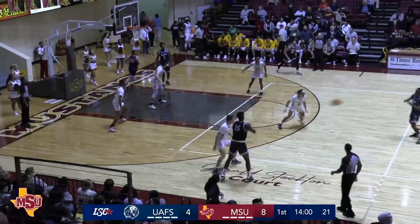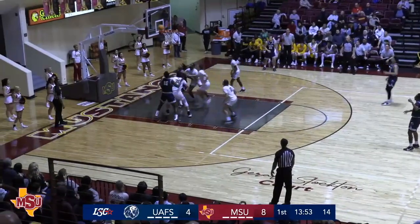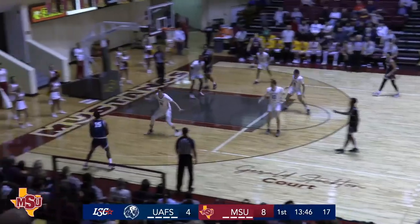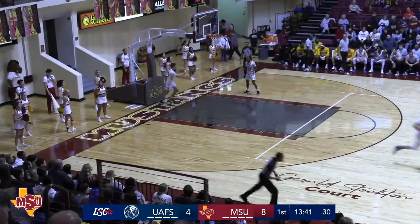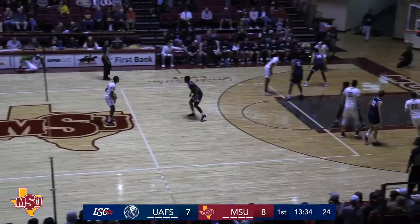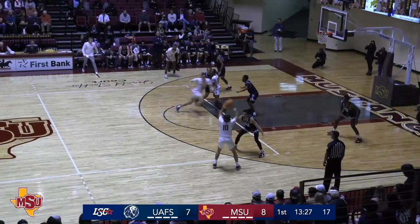Bush bounces it ahead to Cadeau de Dio. Cadeau de Dio shooting over Hamilton. That is no good. The ball gets punched out to Brown on the right sideline, and it's back out to the perimeter, and a left side three-pointer is good. Cadeau de Dio hits the three-pointer, bringing Fort Smith within one of MSU. Midwestern State has the ball.